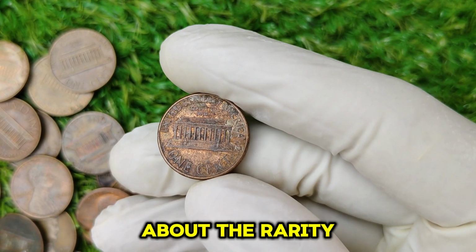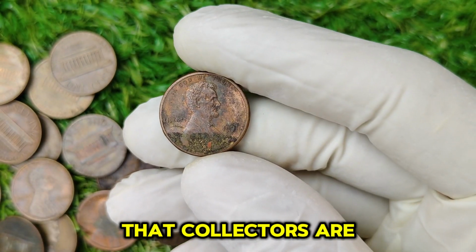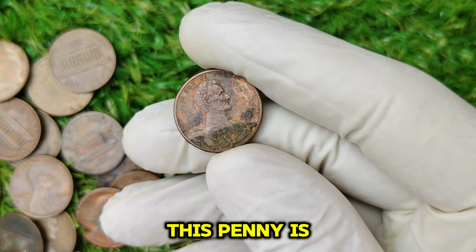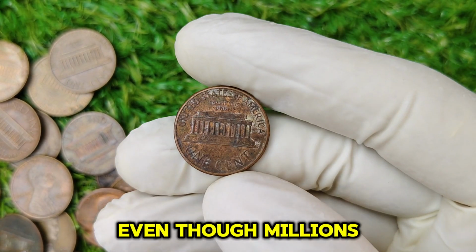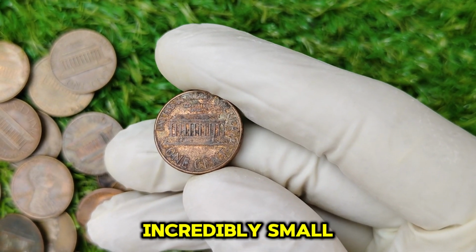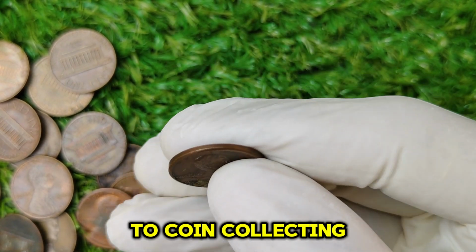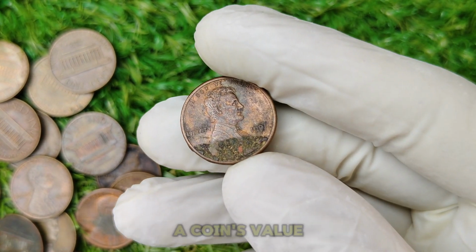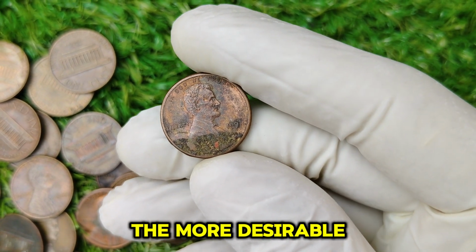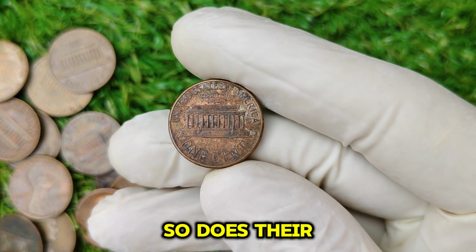Now let's talk about the rarity of the 1991 no-mint mark Lincoln penny. It's no secret that collectors are always on the hunt for rare coins, especially ones with errors. This penny is no exception. Even though millions of pennies were produced in 1991, the number of error coins is incredibly small, and that's what makes them so valuable. When it comes to coin collecting, rarity plays a massive role in determining a coin's value. The fewer error coins there are in circulation, the more desirable they become to collectors. As the demand for these error coins rises, so does their price.